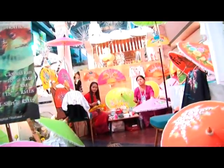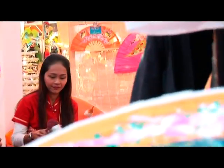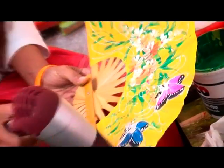You don't have to fly to Chiang Mai to see the umbrella painting, as you can witness it here. Umbrellas of almost any size and color can be found here.